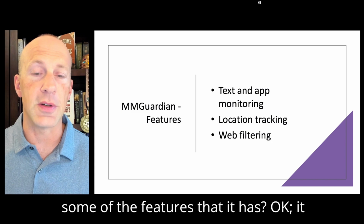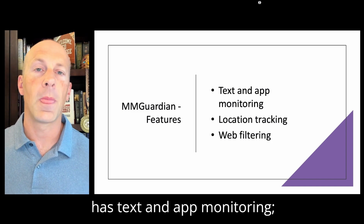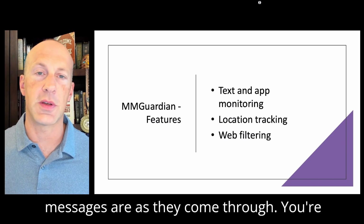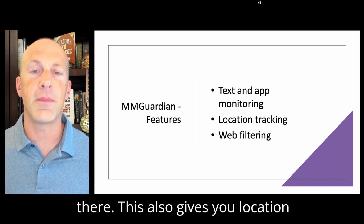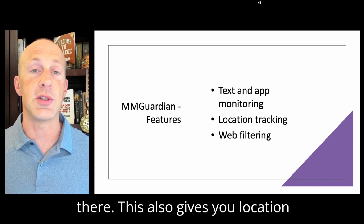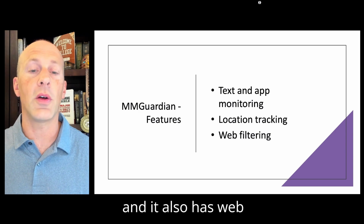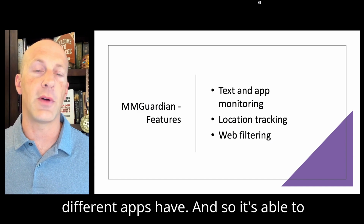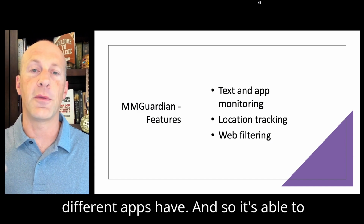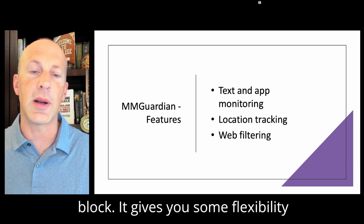Now, what are some of the features that it has? It has text and app monitoring. So you're able to see what the text messages are as they come through. You're also able to monitor the apps that are there. This also gives you location tracking in terms of where your child is. And it also has web filtering, which not all of these different apps have. And so it's able to filter out some sites that you want to block. It gives you some flexibility around that.